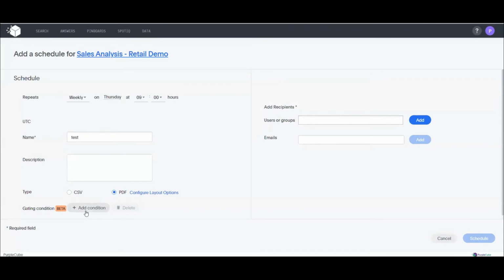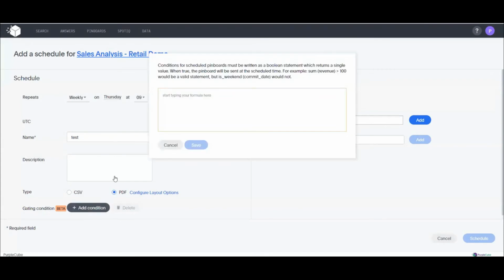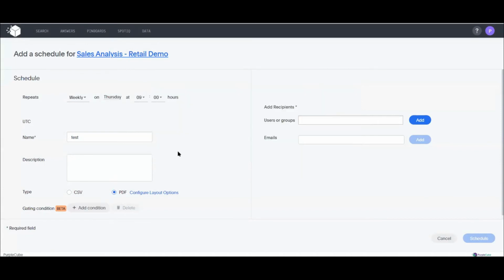And then let's say I want to add a condition, like I want to define a threshold value, and if that threshold value is crossed, I want this report to be sent to my mail ID. I can define those threshold values also, like in this example, sum of revenue greater than 100. Same way, we can define some calculation here, and then we will get that PDF version of the dashboard if a threshold is crossed.